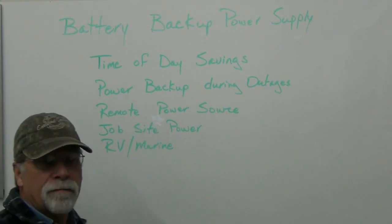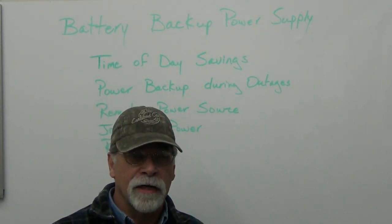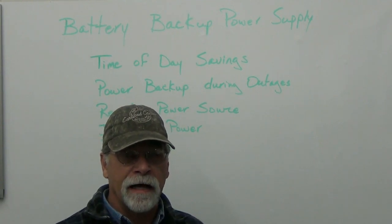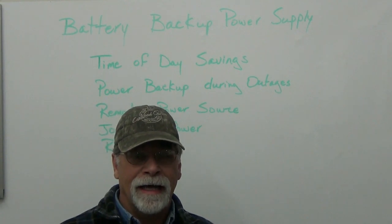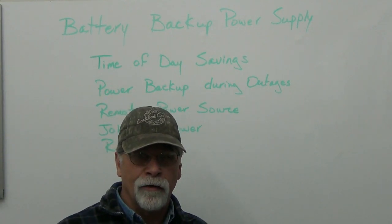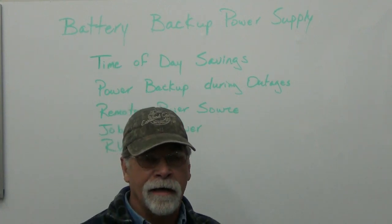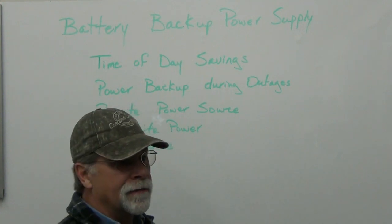A remote power source. There are people that live off grid, and so something like this is nice because it can provide power, and they can go up to a cabin on the weekend, plug in, run all weekend, take it back home, charge it at night, that type of thing.